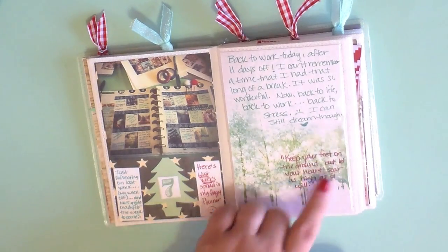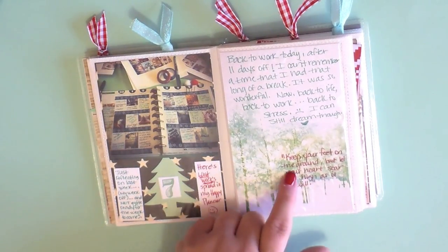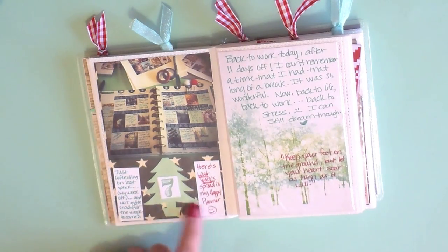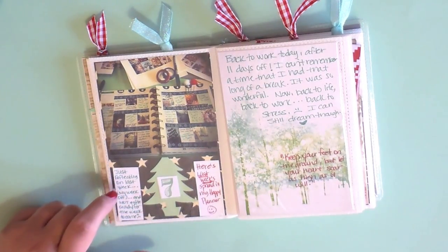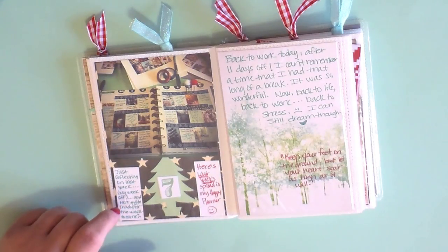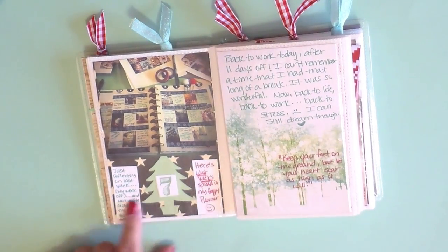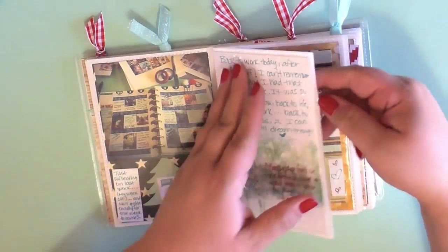And I have a little quote, one of my favorite quotes, and I put it down here. It says, keep your feet on the ground, but let your heart soar as high as it will. And then I just journaled quickly over here, just reflecting on last week, my week off, and not quite ready for the week to come. Here's last week's spread in my Happy Planner. So that was December 7th.